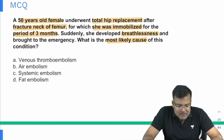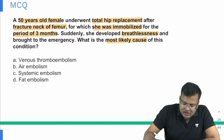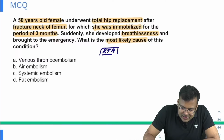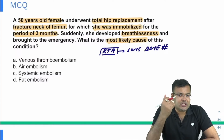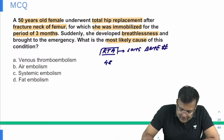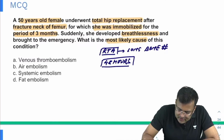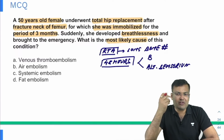Yes, very good. Majority is marking fat embolism. Guys, duration is very important. Let me give you the history. Imagine a patient has a road traffic accident and a long bone fracture. The patient is brought to the emergency and appears all right, but usually within 24 to 48 hours, maximum 48 hours, this patient develops breathlessness, altered sensorium, confusion, and petechiae or purpura in the axilla, chest, subconjunctival fold, and retina.